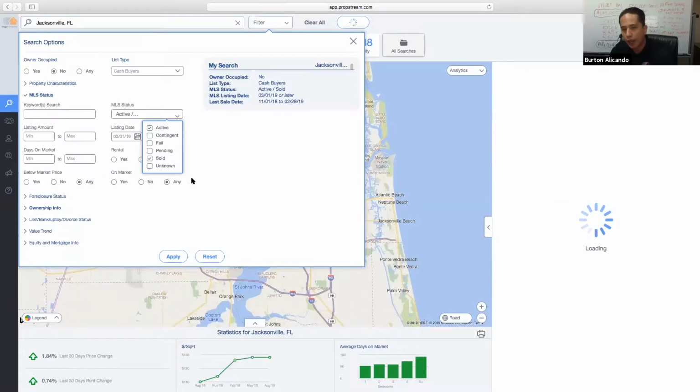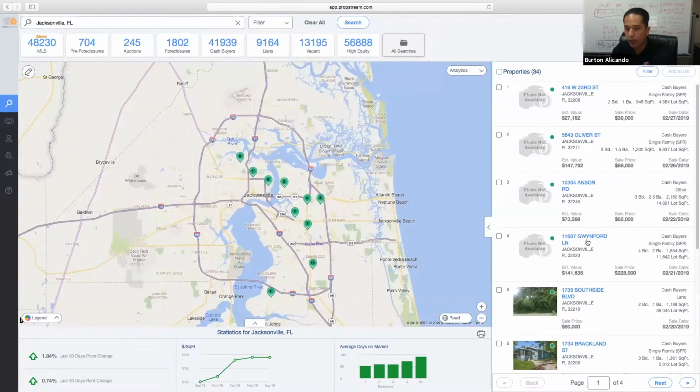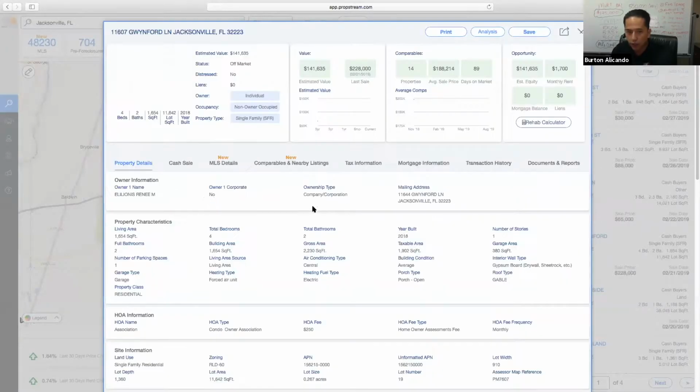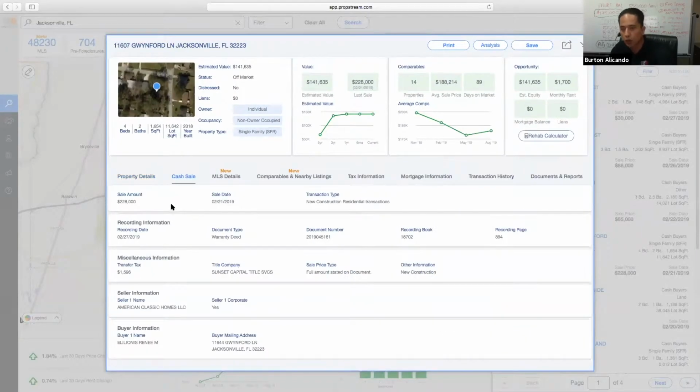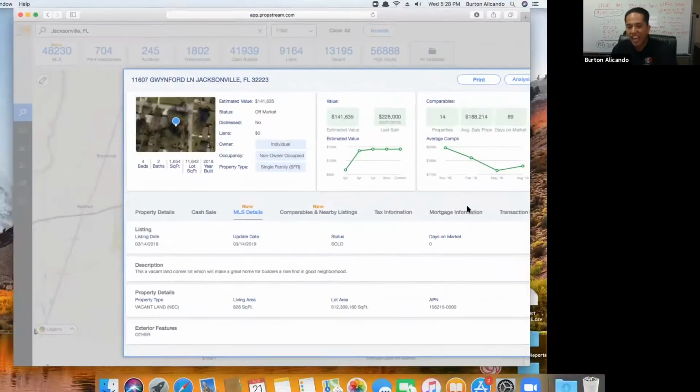And here's why I like this: now I'm legitimately verifying that they're a buyer. And how do I do that? I can click on the property. I can see the cash sale. So here's a buyer that bought a property for $228 back in February of this year. Renee's the buyer. Renee lives in Jacksonville. And the MLS listing will show me what it sold for as well. So now I have my buyers, and that's going to work.